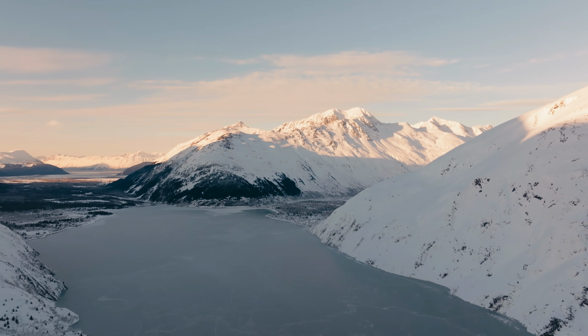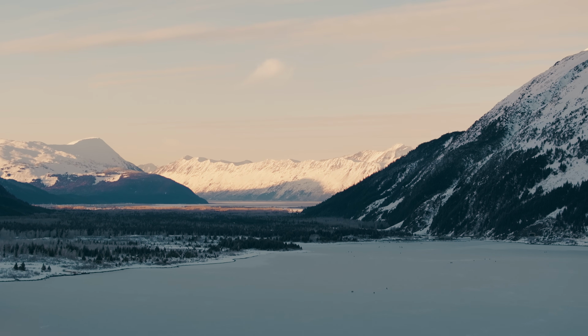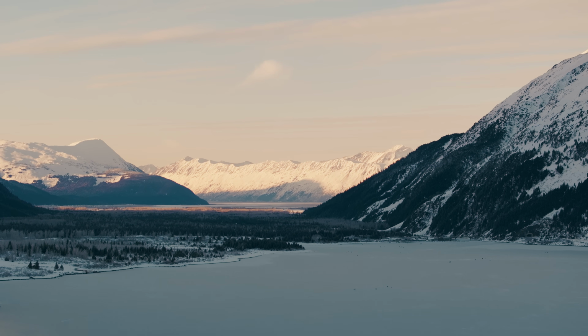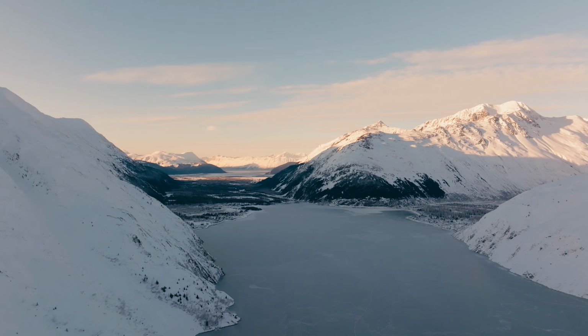From here, we can see the entire 14-mile Portage Valley Isthmus and the Tern Arm far in the distance. Once upon a time, Portage Glacier filled the entire valley. Now, this narrow 14-mile stretch of land is all that connects the Kenai Peninsula to mainland Alaska.